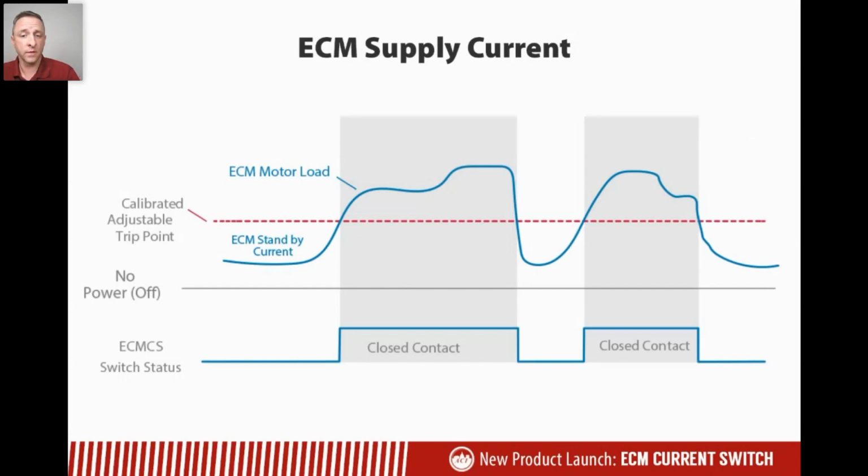That type of current switch works great for the standard motors that are, like I mentioned, in binary status. They're either at 0 or 100%. These switches can cause problems for ECM motors for two reasons. Either the trip point or the set point is too high, meaning that the ECM is drawing a low amount of current so that it's below the trip point of the current switch. So that means that the current switch isn't turning on. So your BMS is thinking that the motor is off, whereas the ECM is actually on. It's just drawing a very low amount of current. So there's not enough current to turn the current switch on.